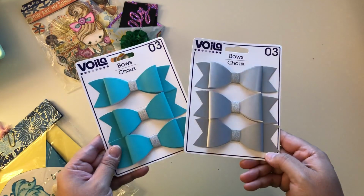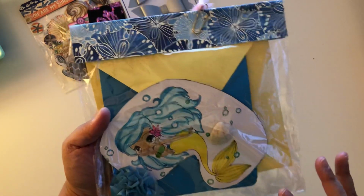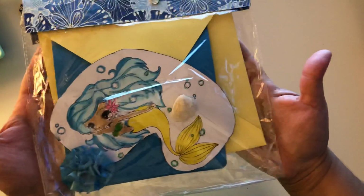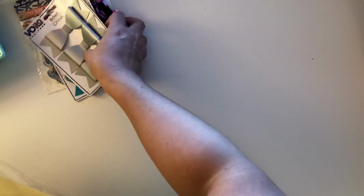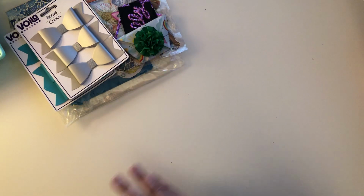She also sent me some bows. Thank you so much for those. And then, you guys, this is her card. She left me a note telling me that it's an easel card, but I won't be taking it out of the packaging. But look how cute the mermaid is. I love it. The little seashell. Beautiful. I got a few easel cards so far in my challenge that you guys have sent me. So that's one of the entries.